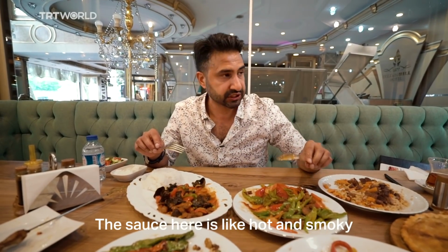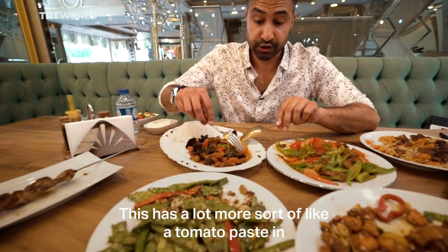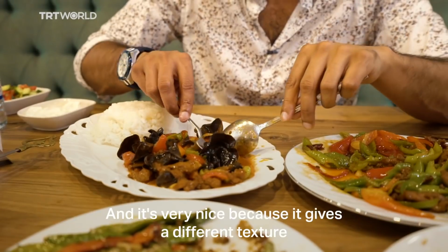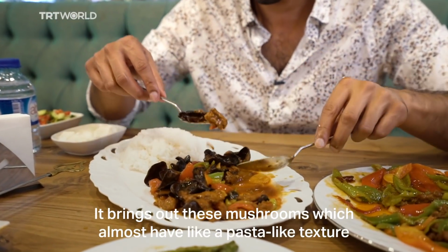The sauce here is like hot and smoky. It has a lot of garlic and ginger and aniseed and pepper. This has a lot more sort of like a tomato base in it. It's like they almost put some tomato puree or tomato paste in it. And it's very nice because it gives it a different texture. It brings out these mushrooms, which almost have like a pasta-like texture.